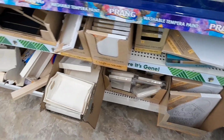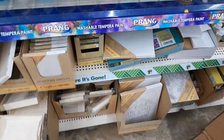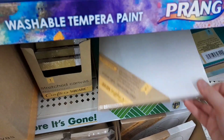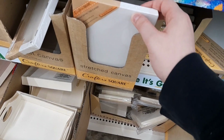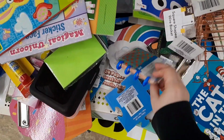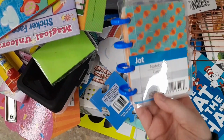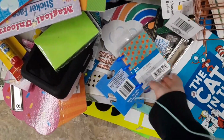I love the fact that Dollar Tree has all of these cute little cheap canvases though. If you're trying to get into acrylic painting, it's really cheap and this would be a great way to start off. It is only $1.25 here, so they only had a few options, but it was nice that there was more than one. If you want to learn how to make your own sketchbooks, I totally recommend checking out my previous videos because you can use these little discs that come on these notebooks to do so. That is an awesome money-saving hack.